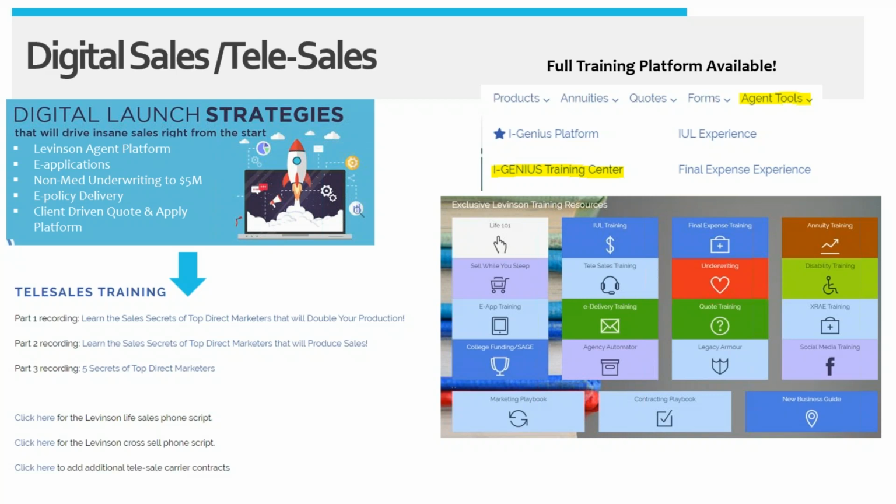Okay, real quick, I want to mention that 3-part training series that talks all about selling online and over the phone. That's available to you. It's on the left side. Then on the right side is our full iGenius training platform that we put together for all of our agents. It's like a one-stop shop. If you look at what's highlighted in yellow there, it says iGenius Training Center. It's under Agent Tools. That's what's going to come up in front of you. You just click and take the time to dive into this stuff. We have some great content that we put together for you, and this is all built to help train our agents no matter what expertise level that you're at, okay? So take advantage of this stuff.